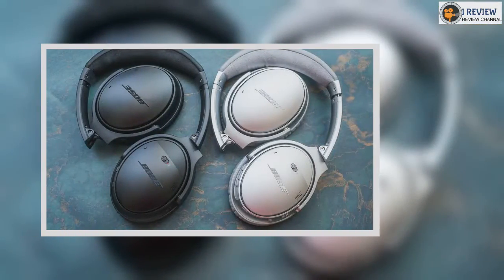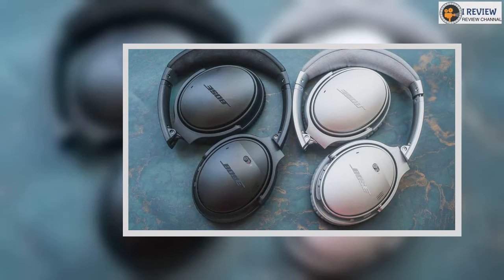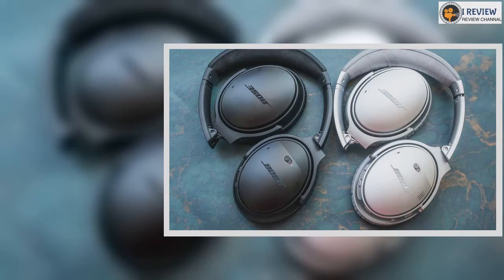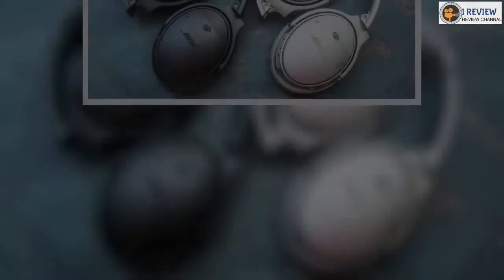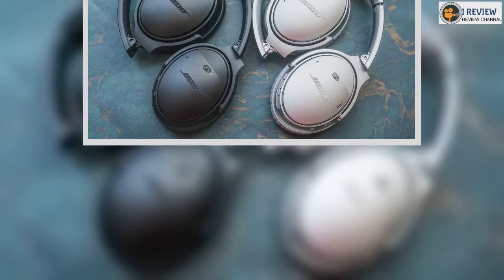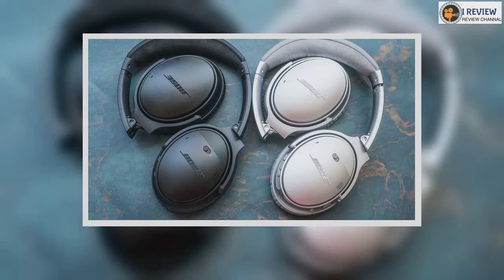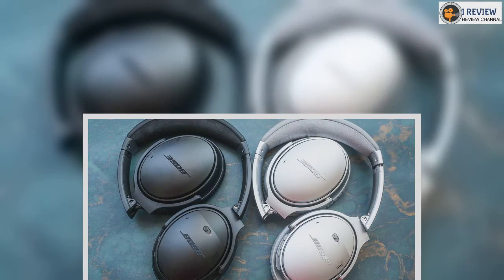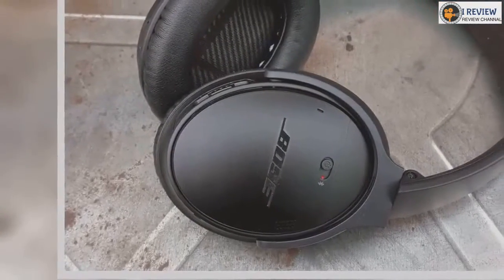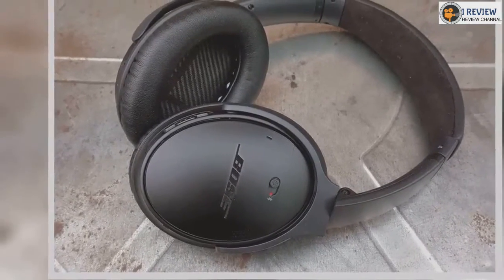The assistant will also read you your notifications as they come in, which is nice, but may be redundant if you have a smartwatch already. In short, the addition of Google Assistant is nice to have but is by no means the reason you should buy the Bose QC35-2. Buy this headphone for its excellent noise cancellation, balanced sound, and incredible comfort.